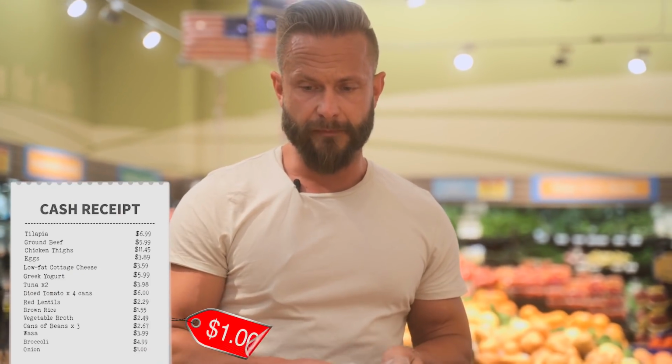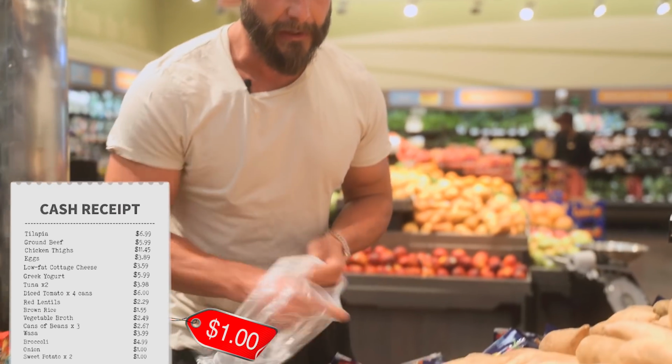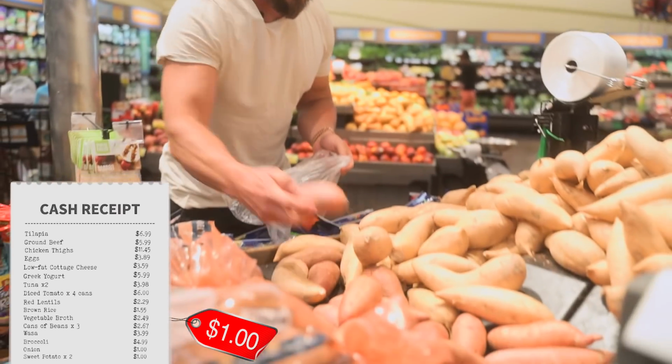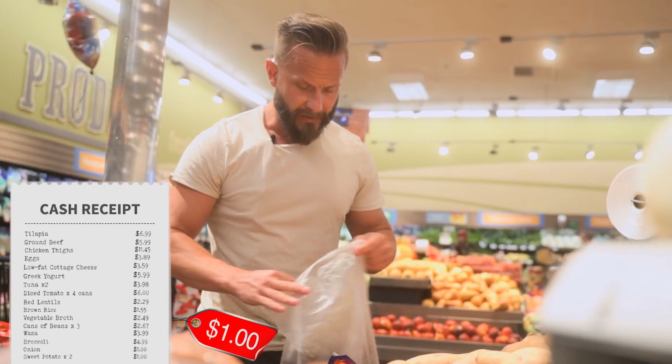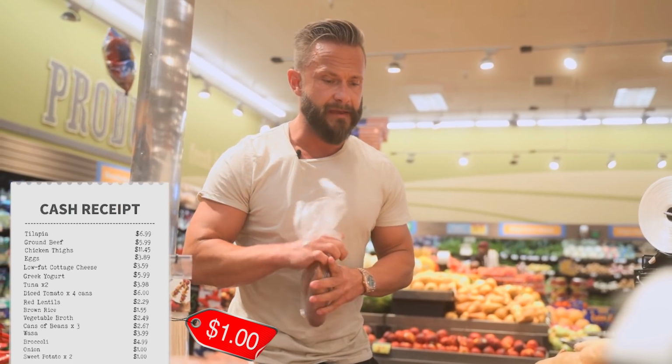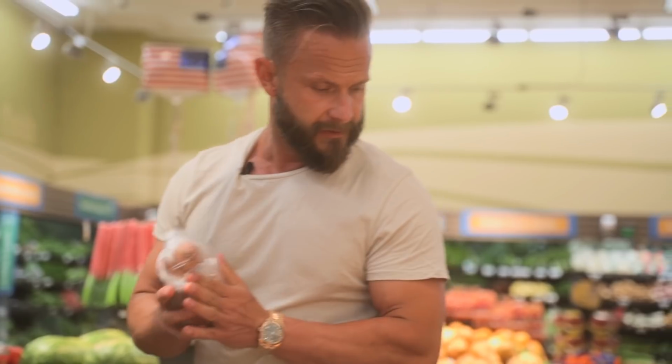So I love sweet potatoes. They make an excellent slow carb, and there's so many ways you can prepare them. Normally I'm a fan of making them in the oven with some olive oil on them.